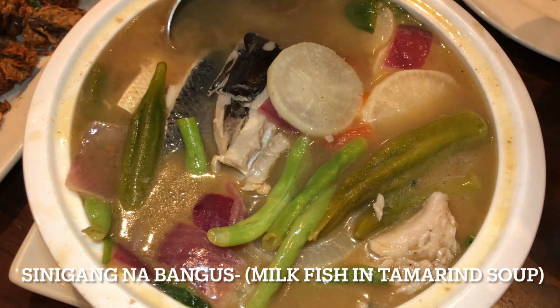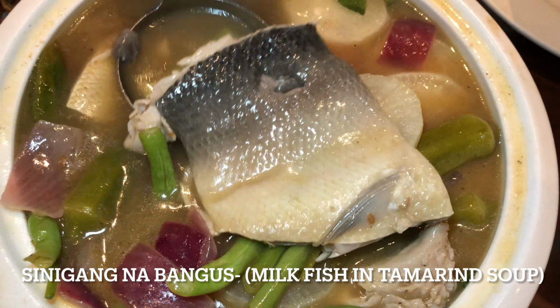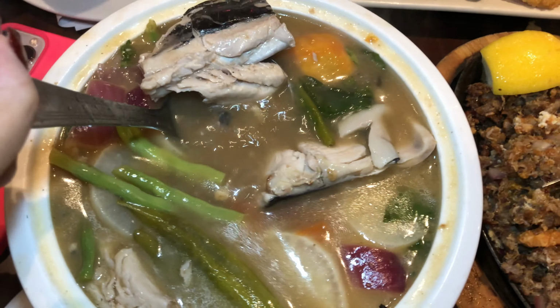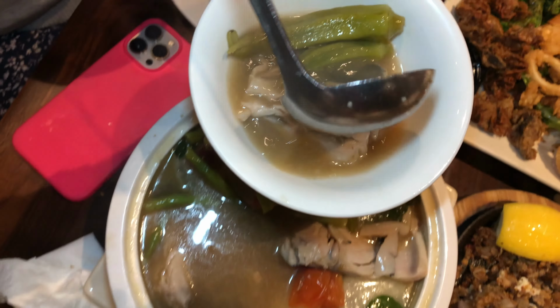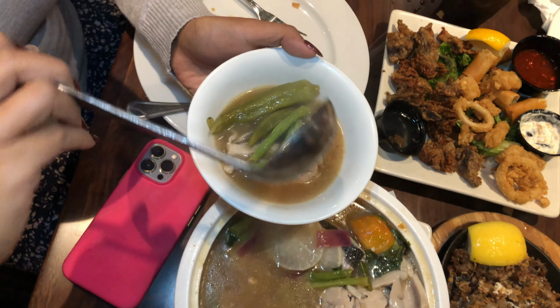Next is Sinigang na bangus or milkfish in tamarind stock and vegetables. Milkfish is described as a very delicious fish. The meat is soft, tender, flaky, and milky or creamy, hence the name milkfish. And of course, the belly, like what you see here, is the most delicious and the most desired part of the milkfish. The tamarind stew to which it is boiled provides a sour contrast to the very creamy and milky taste of the fish.